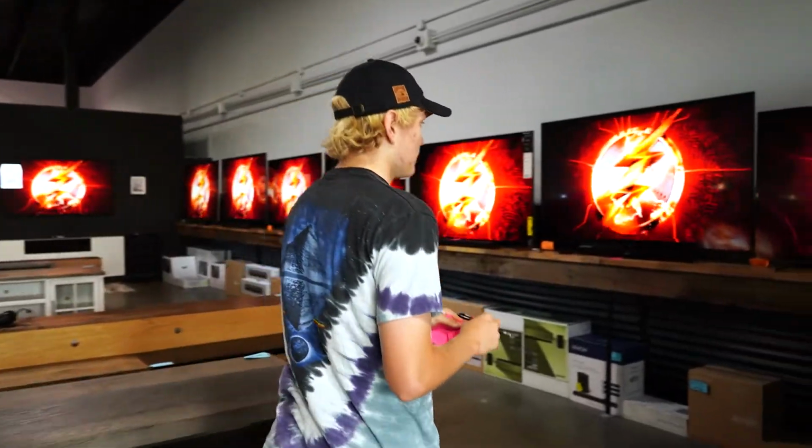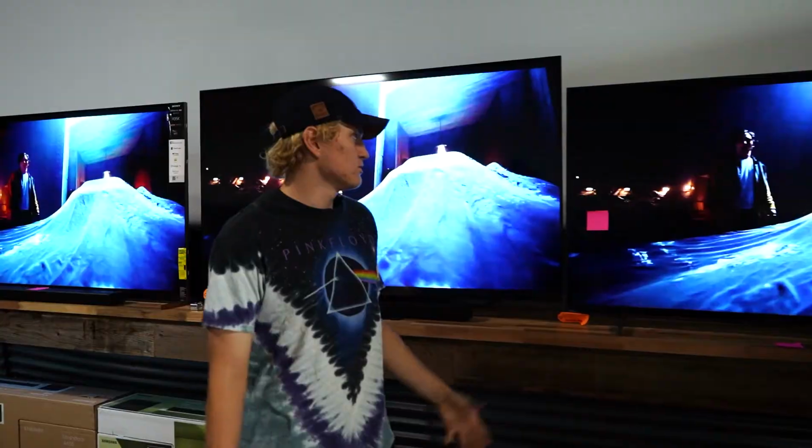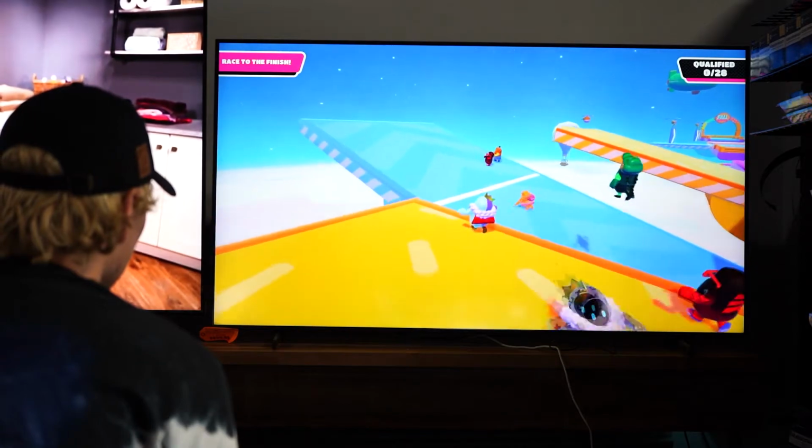Now, starting at number 6, Zach chose to rank the Q60 at number 6, and this is why. I think I would put this one in 6. It was nice. I just like the other ones more. Better picture quality, better movement, things like that.